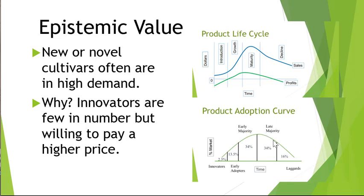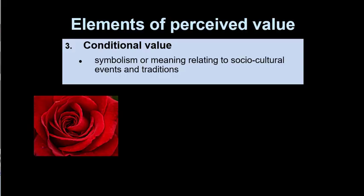The late majority is waiting for things to go on sale, and the laggards are in the dumpster pulling plants out that you want to send to the compost pile. So once we understand the dynamics of the product life cycle and the product adoption curve, it really makes us understand better how and why we should be pricing plants with epistemic value, particularly if they're new or novel.